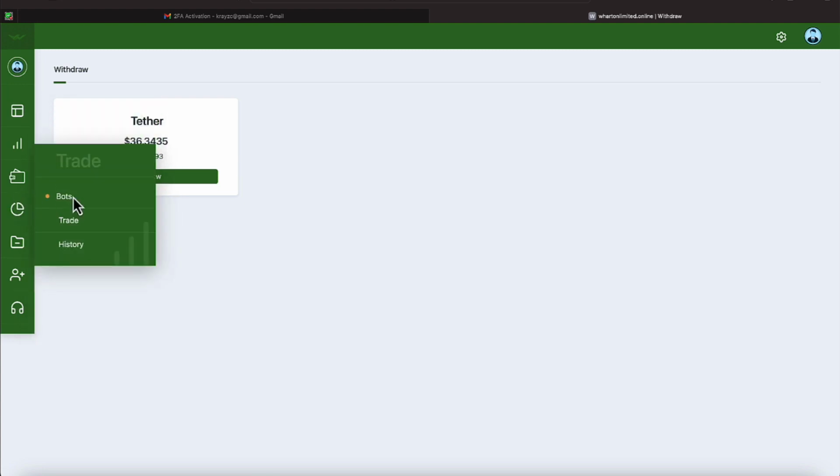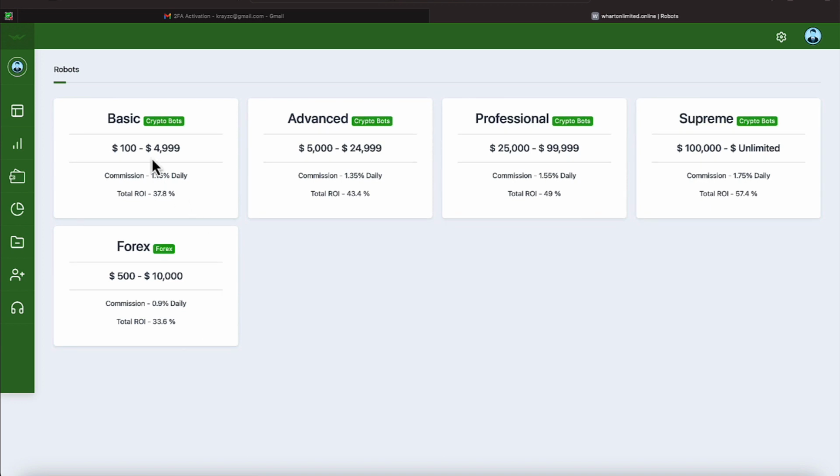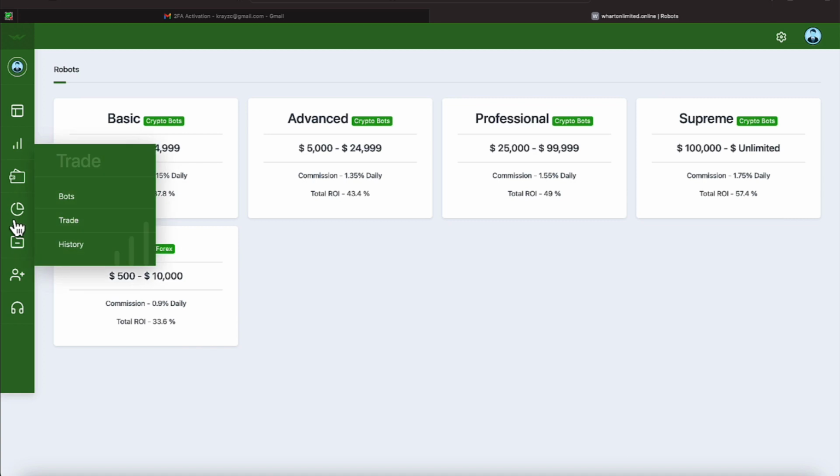Let's come over here to bots, and we're getting that money because we're on the basic program, everyone, and that program required us to do a minimum of $100 deposit, and we are earning 1.15% interest daily on that, which turns out to be a rate of return of 37.8 per month. They do offer some additional plans that pay higher, but they also require an additional crypto. You can take a look there at those if this is a platform you're looking at.